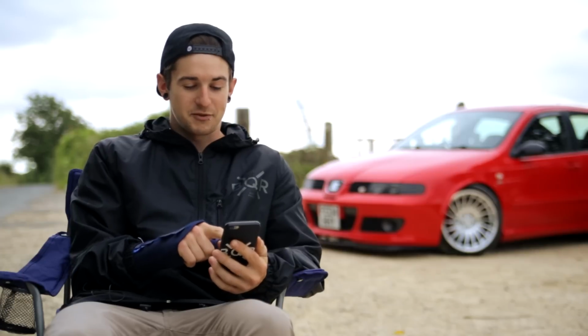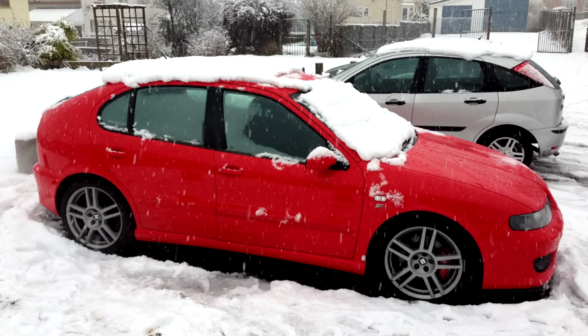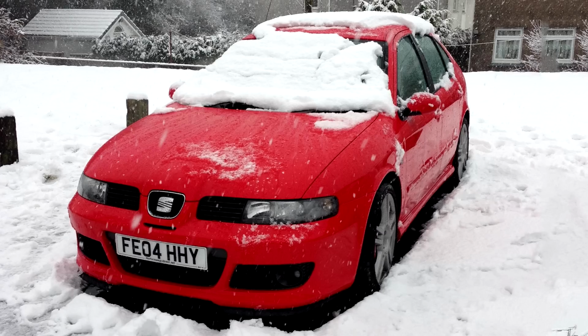But then loads of things changed. Black ones are harder to keep clean. They're way more expensive, and I'm so glad I got red. Literally so glad. These are the actual photos from the Gumtree ad. So that was the photo I saw. It was quite near to Swansea, where I was at uni at the time. That's the first time I went to view it. It was in the snow.